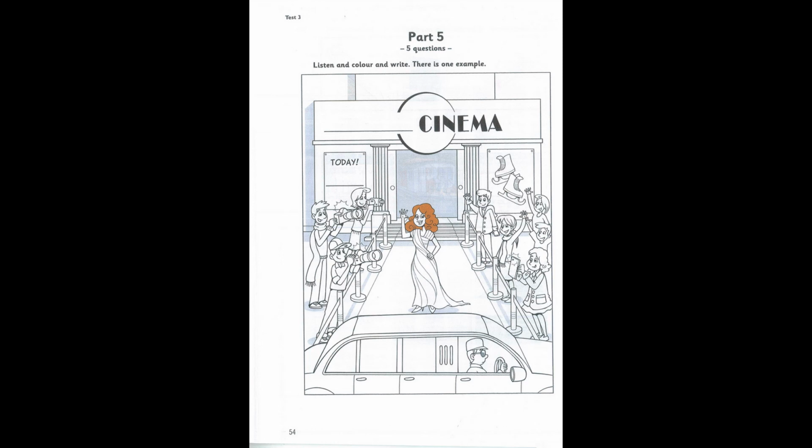Five. What's that poster on the wall? I think it's about the film. Do you want to colour the ice skates? Yes, I'd like to do those yellow. Is that okay? Yes. I'm colouring those now. Great. The picture looks fantastic.